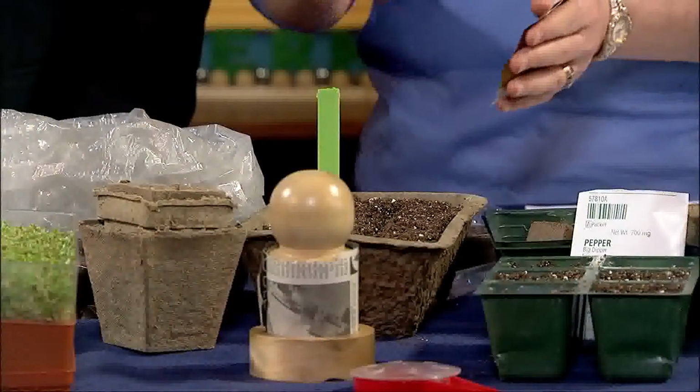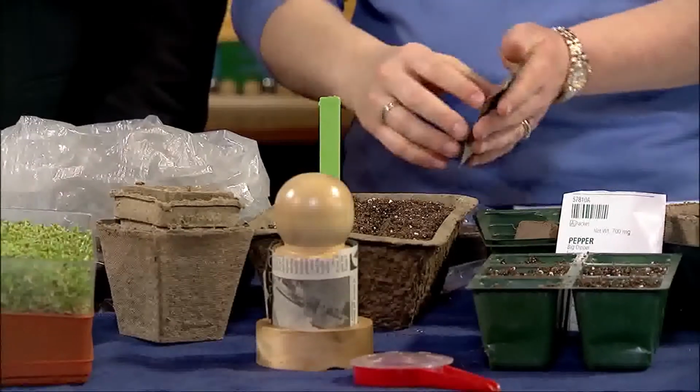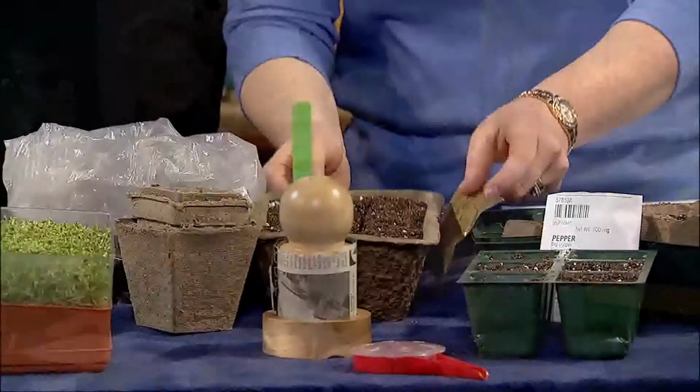Helter-skelter, no. And again, disease is one of the major problems you'll have to deal with. And if you plant them in rows, if one row gets a disease, the other one should be safer. I didn't realize that. Okay. So if you just scatter them willy-nilly, any disease that pops up will just spread throughout the container. We don't want that. And we don't want that.